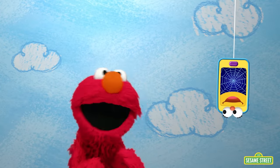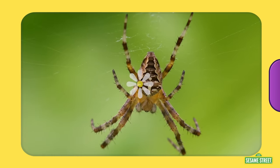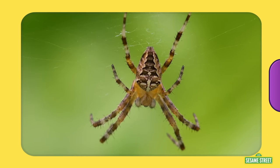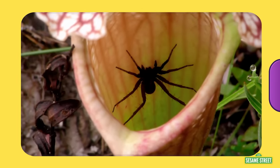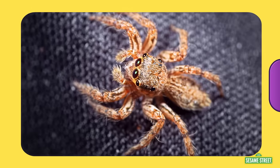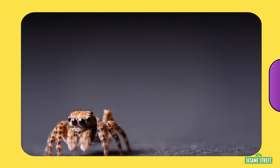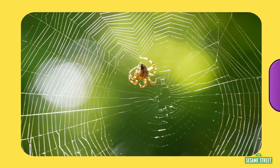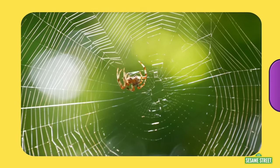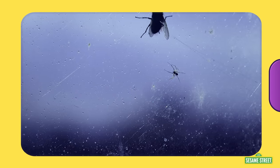Something new. We look it up! Searching the web for spiders. Spiders are a special kind of animal called an arachnid, which means they have 8 legs. And did you know spiders have 4 pairs of eyes? Spiders have tiny hairs on their feet that help them hold on tight so they can walk upside down. They can spin webs. The webs are sticky, so the spider can catch insects for food. Some spiders are big. Some spiders are teeny tiny.